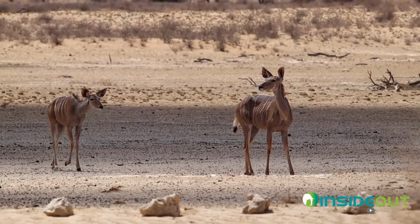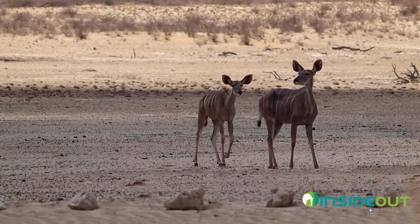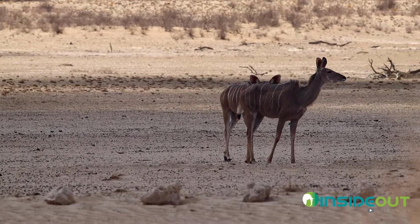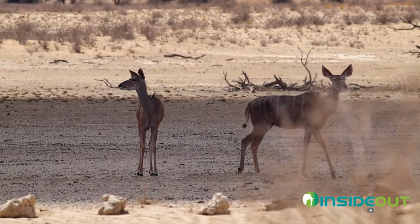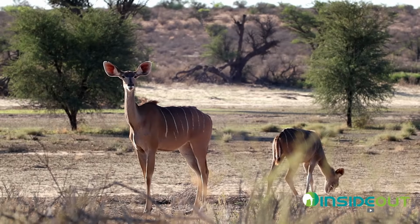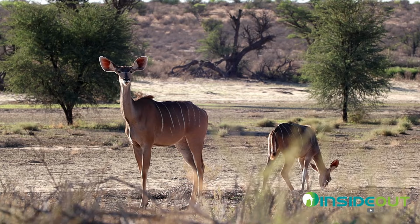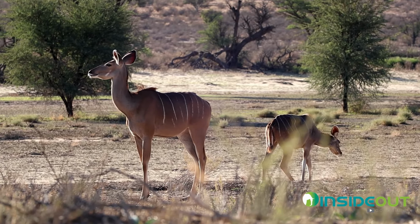Kudus can be found in eastern as well as many countries in southern Africa. Male kudus are predominantly solitary antelope, but do form bachelor groups from time to time. Male kudus have the longest horns of any antelope species, spiraling up to 6 feet. Kudus can jump really high, and they have been known to scale an 8-foot fence.